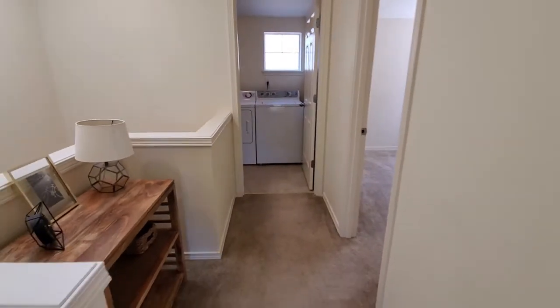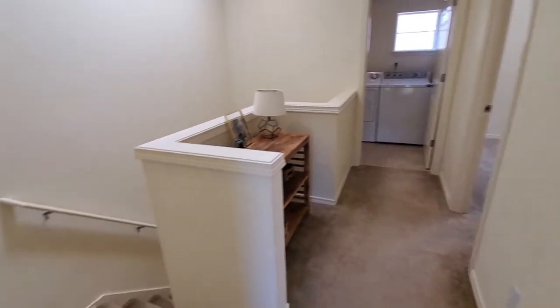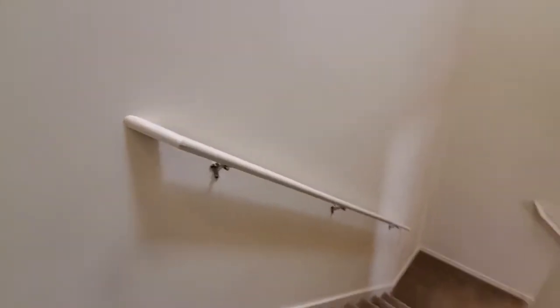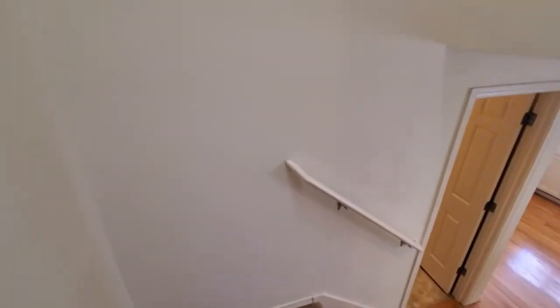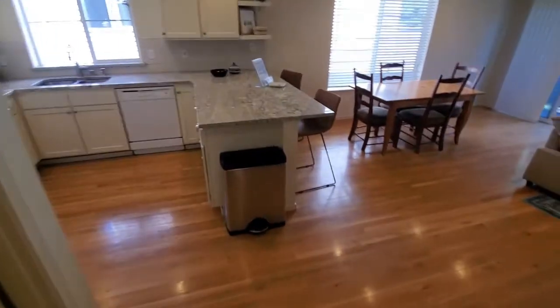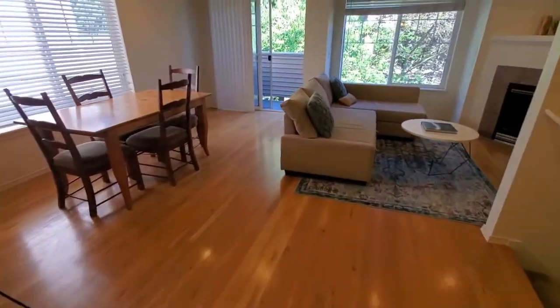And then I'm going to take people back down the stairs. I'm going to comment again about that open floor plan, and I'm going to talk about these wood floors, and the great sight lines, all the natural light, and I'm going to take them down to the last level.